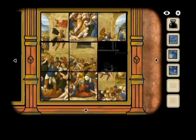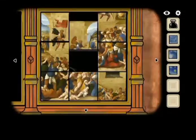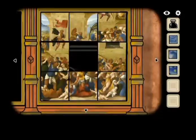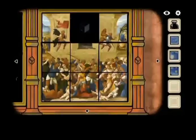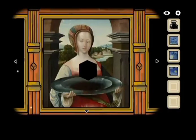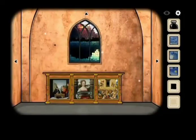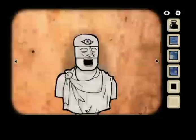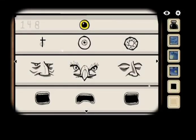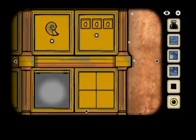We're doing something. Alright, yeah. Alright, okay, I completed the picture. And I got a cube. Awesome. Alrighty. What now? Okay. Alright. 148. It looks like I found my 3-digit code. That's good. What was our 148? 8, 8, 8.